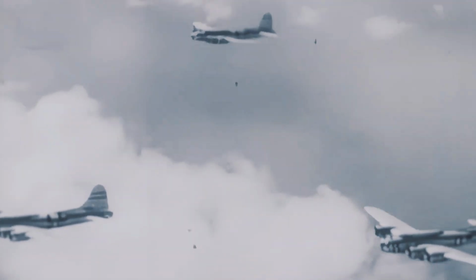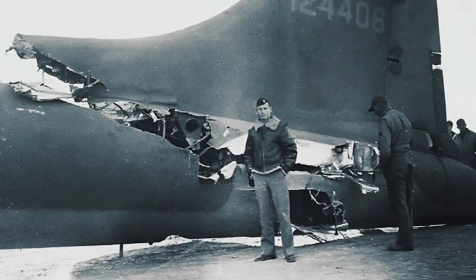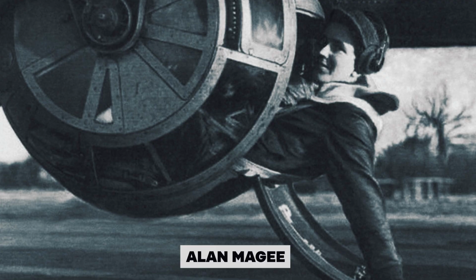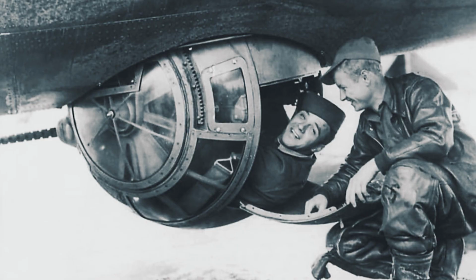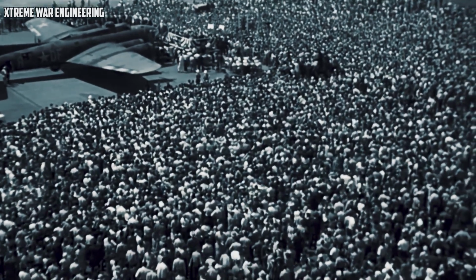Yet even in the darkest skies, the B-17 earned its reputation for toughness. Stories spread of bombers limping home with gaping holes in their fuselage, missing engines, even missing tails. One aircraft, nicknamed All-American, lost nearly its entire rear section after a collision, yet still made it back to base. Alan Magee, a ball turret gunner, was blown out of his fortress without a parachute. He fell 4 miles, crashed through a glass roof, and lived. Others crawled from wreckage no one believed survivable. These stories became legends, reminders that while the flying fortress was made of aluminum and steel, what truly kept it in the air was the courage of the men inside.